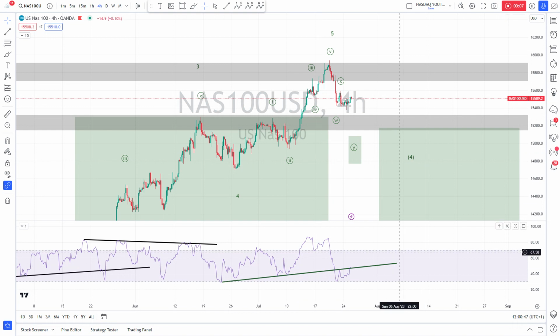Time is around 12 GMT, and we will have a look at the NASDAQ futures on the Oanda platform. So we are looking at the 4-hour chart here. My take on the NASDAQ is that we finished an upward structure here as a 1, 2, 3, 4, 5. Yeah, we have divergence here in the fifth wave.